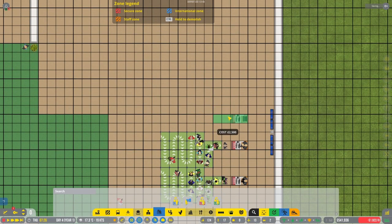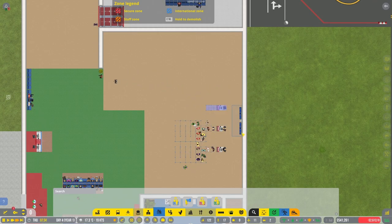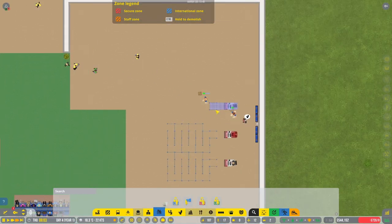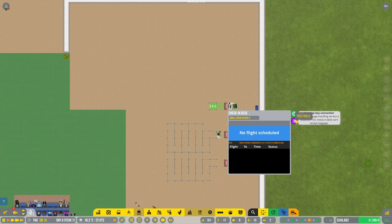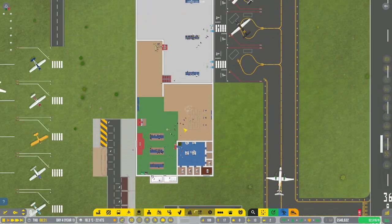Check-in desk, there we go. Three tiles away. So let's build this one real fast. Come on, contractors. Okay, there they come. What's wrong with you? An employee can't reach their designated job site. Make sure it's accessible through walls and zones. Very suspicious. There we go. Yeah, I don't know what's going on with that.